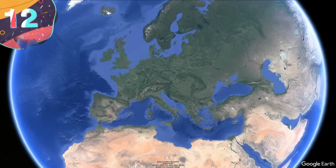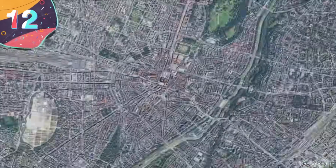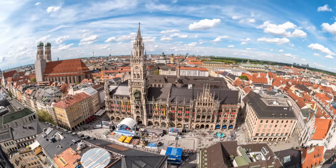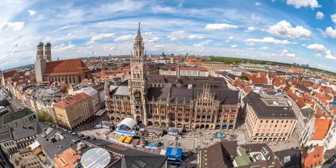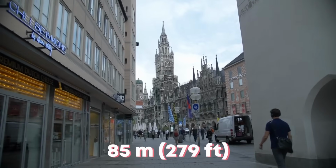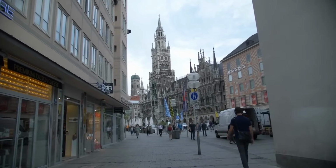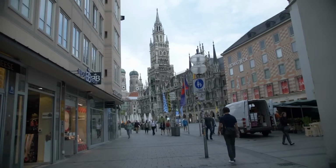Number 12. Munich's new town hall, the beating heart of Bavarian time. Rising proudly over Marienplatz, the vibrant central square of Munich, Germany, the new town hall is a striking neo-Gothic structure whose clock tower is a beloved cultural symbol. Standing at 85 meters or 279 feet tall, this iconic tower is home to the Rathaus Glockenspiel, one of the most intricate and charming mechanical clock displays.